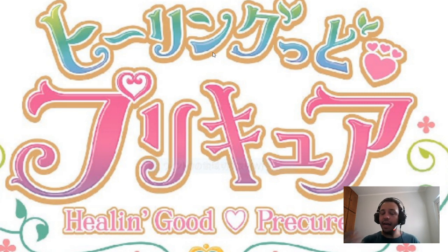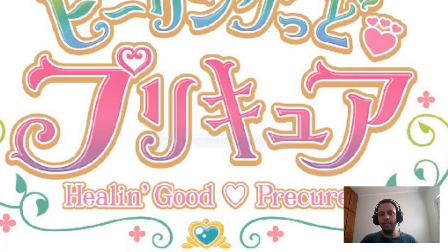But if not, I think that a four girl team at the start would also work, with pink, green, blue, and purple as our four cures, because those are the colors we see here in the logo. At least we see a little bit of yellow here in this special heart, but that's all we see from a yellow visual point.